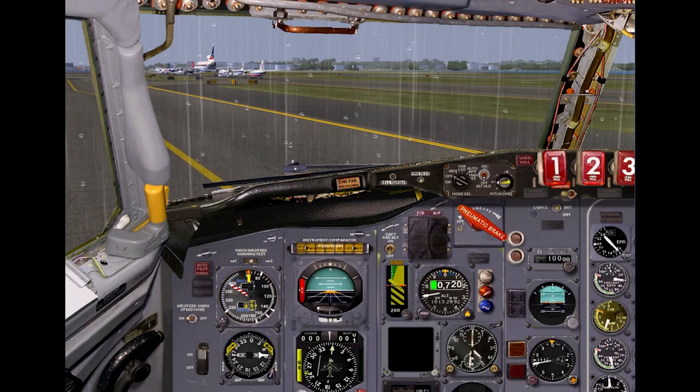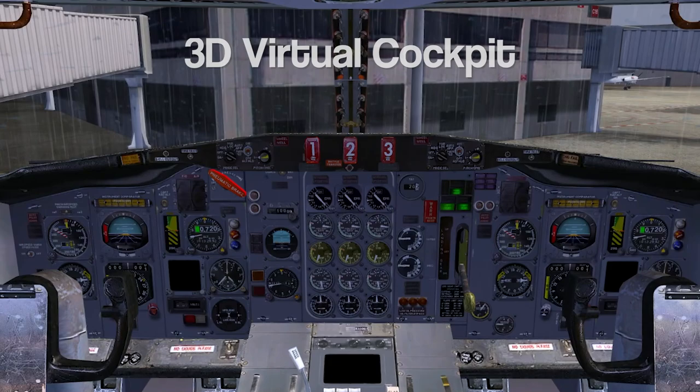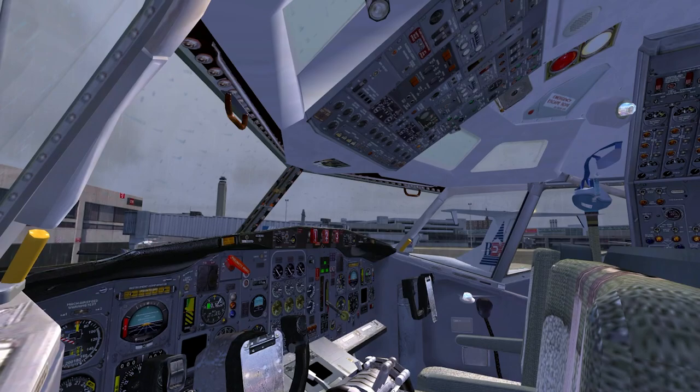Moving on from the 2D panel, Dreamfleet has also included a three-dimensional virtual cockpit in their Boeing 727, and it, too, is absolutely amazing for the time. The whole virtual cockpit model quite easily gives the impression of the cramped and completely utilitarian workspace that the 727 was known by its pilots for.